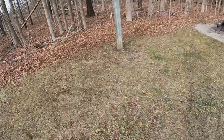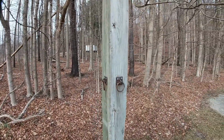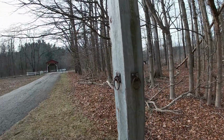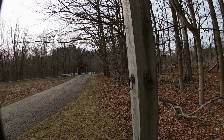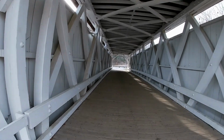Just a note, in case you happen to stop and you're on horseback, they have hitching posts. Cool. It's unknown when the original bridge was built here in the valley. What we see in front of us today is a reconstruct from 1986.